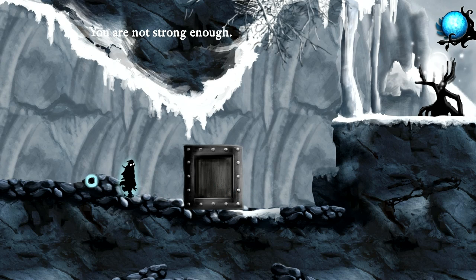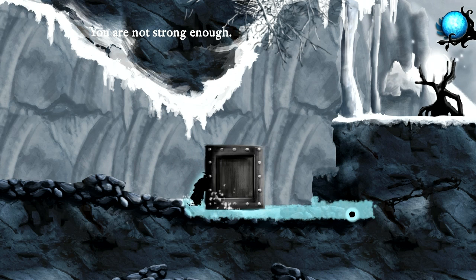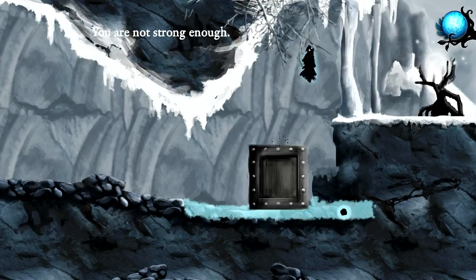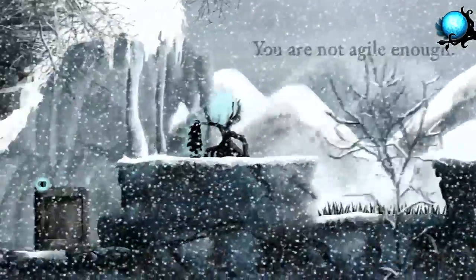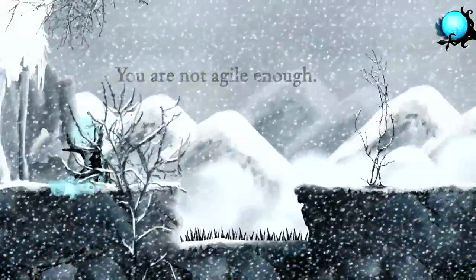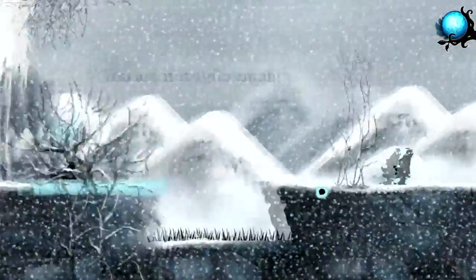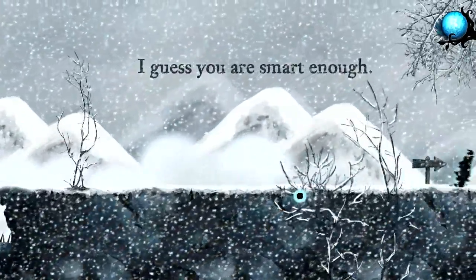You were not fast enough, you were not strong enough. That's kind of mean. You're just trying to put me down at this point. I feel like I did just fine. A little bit of ice help. Yeah, I probably need to jump this. Oh, come on. Stop putting me down, Void. Just because you're faceless doesn't mean you have to be so mean. I guess you are smart enough. That's right. You'll learn.